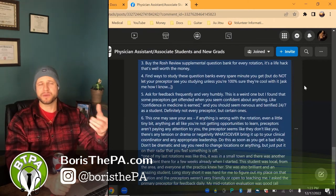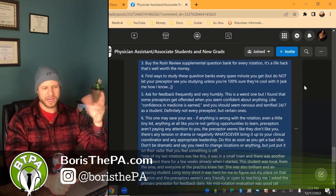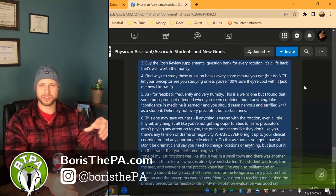But me personally, my first two or three end of rotation exams, I passed everything on the first try. I didn't have to remediate anything. But those first two or three were kind of average, like 50th percentile or lower. And on one, I really struggled to pass. I was barely passing. I passed by just a few points.